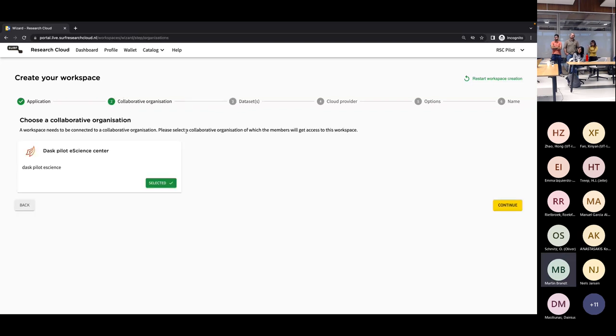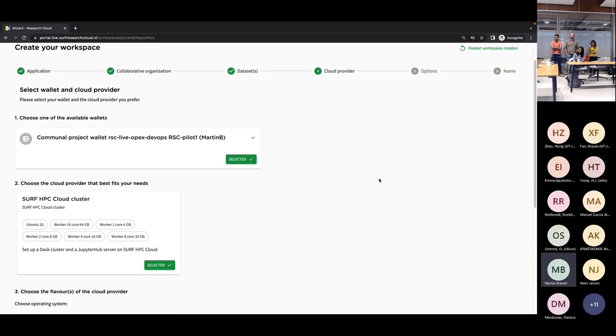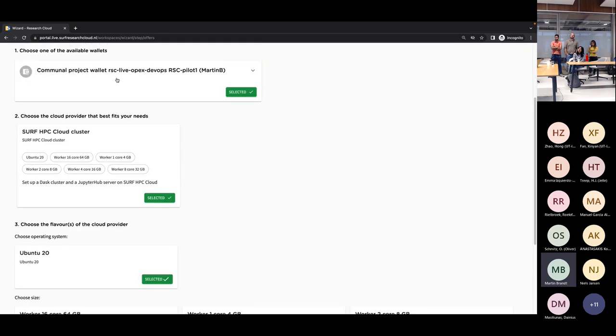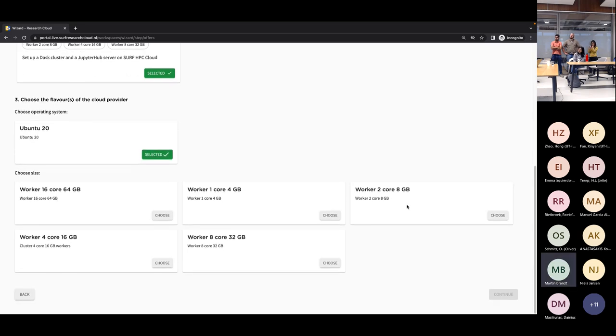Here you can choose the group for which you started, because this is a restricted catalog item. You can choose only one group here, otherwise your other groups would be here too. I will skip this data set step. The cloud provider here, you can choose your wallet. Based on your wallet, you get access to certain clouds. This wallet gives only access to this cluster. The catalog item only shows these sizes. And here you can choose your operating system and the size of your worker node in this case. So we have a worker 1 core 4 gigabyte up to a worker of 16 core 64 gigabyte. I would choose small workers now.